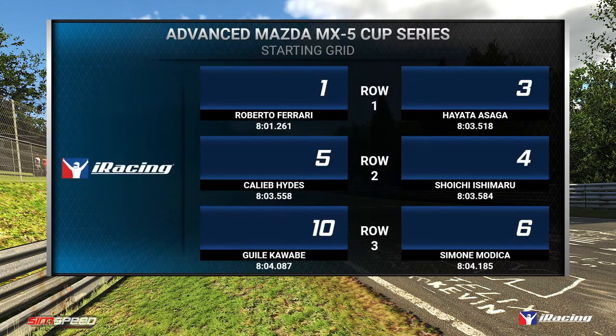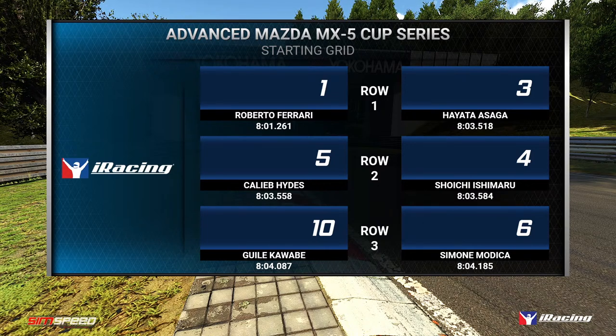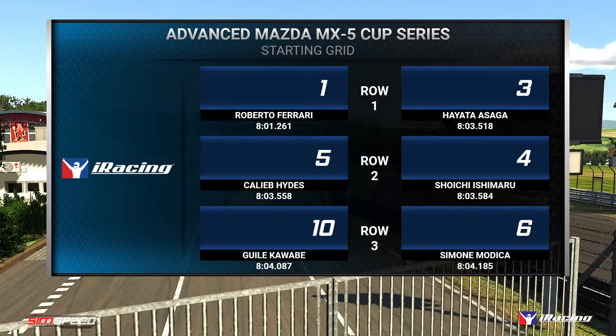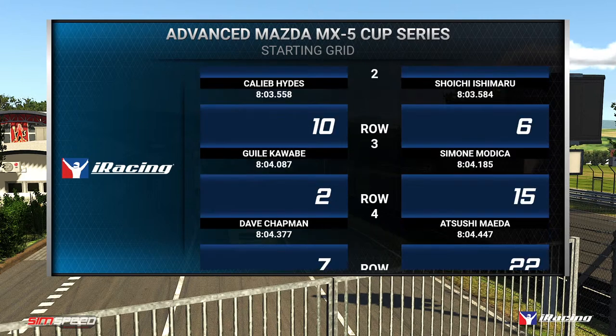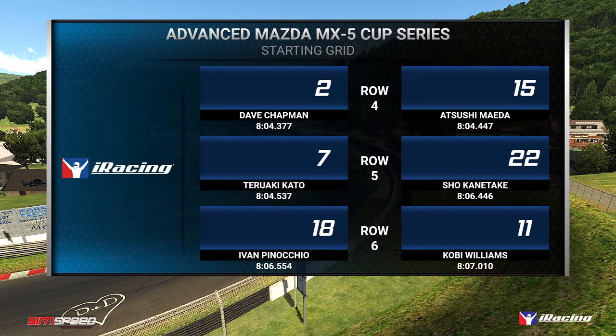There are still so many races to come, but Roberto Ferrari has had a very strong start to this season. We may as well get a look at the starting grid for tonight, because of course it is not attached qualifying. These drivers have already qualified before this server even began, and what that meant was Roberto Ferrari did end up finding his way onto pole position some almost 2.3 seconds quicker than Hayato Asago. Caleb Hides will start from third ahead of Shoichi Ishimaru in position number four. Gil Kawabe in position number five ahead of Simone Modica, starting in the top six.